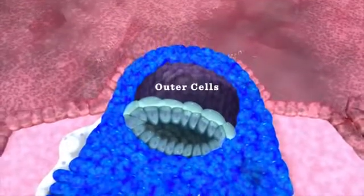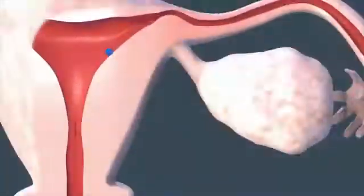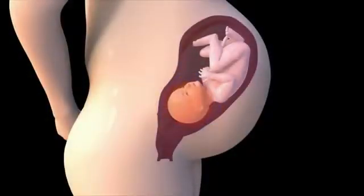The cells on the outside of the ball create the yolk sac and the placenta, which nourishes your developing baby. By 38 weeks, the fertilized egg has grown into an infant with more than 2 trillion cells.